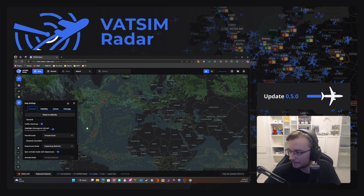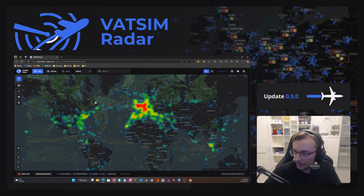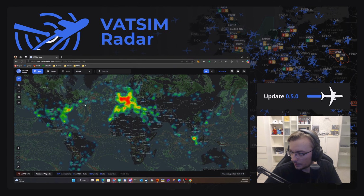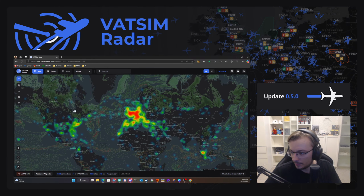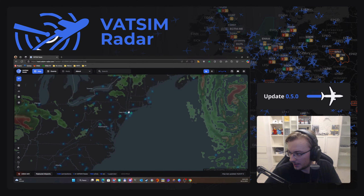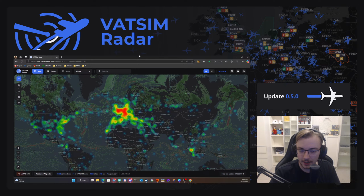Traffic heat map. You toggle this one and it will display the heat map of all the traffic in the world. So for example, Europe is now the busiest one, obviously. Spain, something is going on in Malaysia. USA, it is KGFK, yeah, obviously. So here you can see how traffic is distributed through the network. It's, again, pretty basic, but now it will be here.